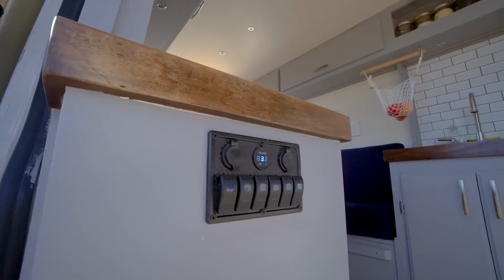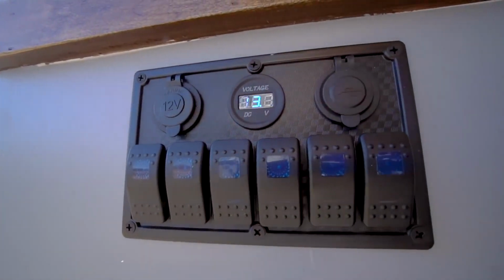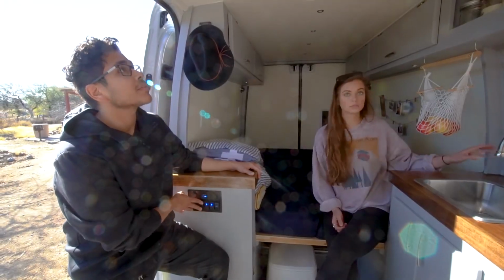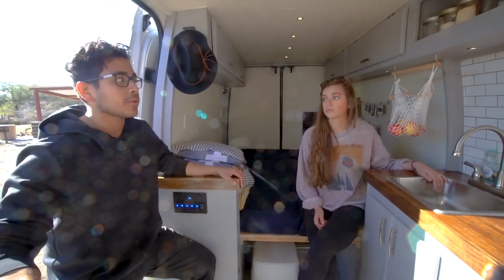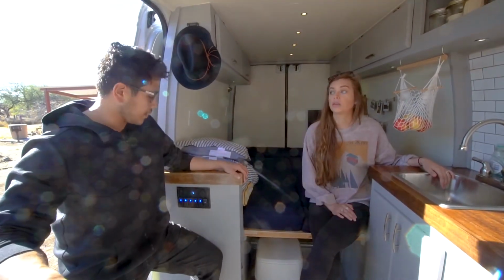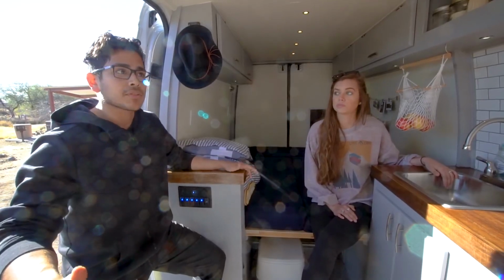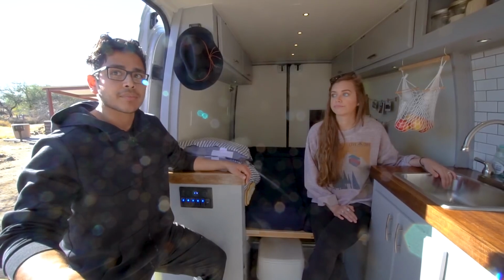So we have the instrument panel here that is connected to all of our lights and stuff around the van. This is for our sink over there, and most of these lights are run on LED, so they're very durable and they're going to last a very long time. I lose like 0.1 percent if I have them all on, but as soon as I turn them back off, it's a very sunny day right now, it'll replenish in 5 minutes probably.